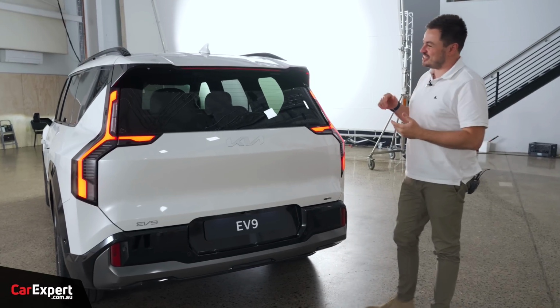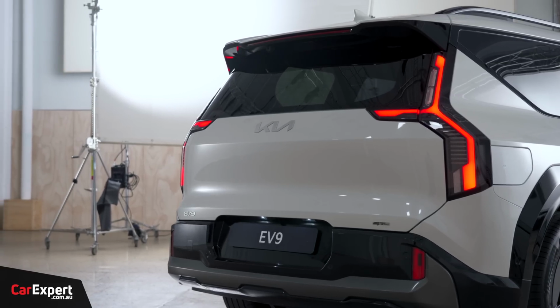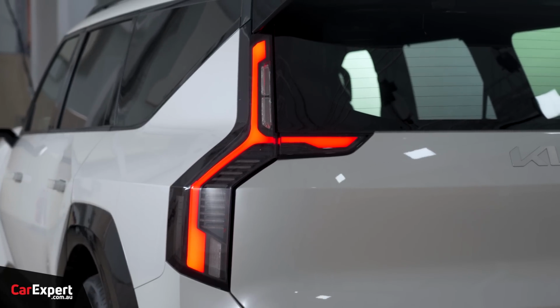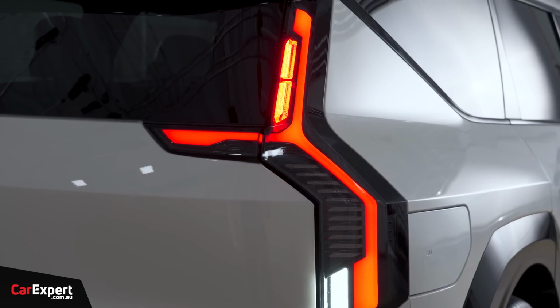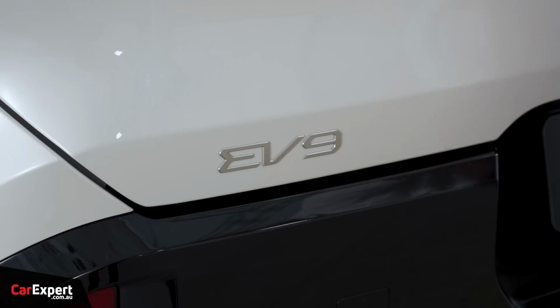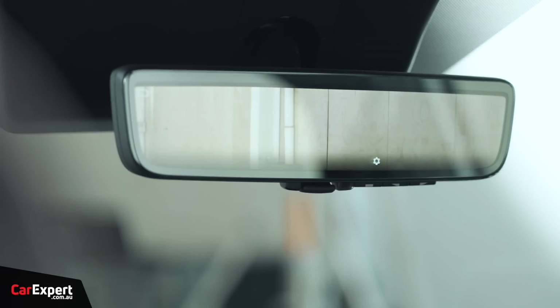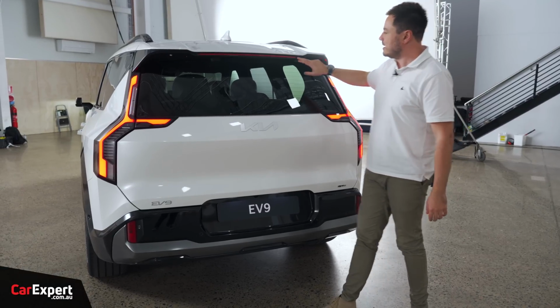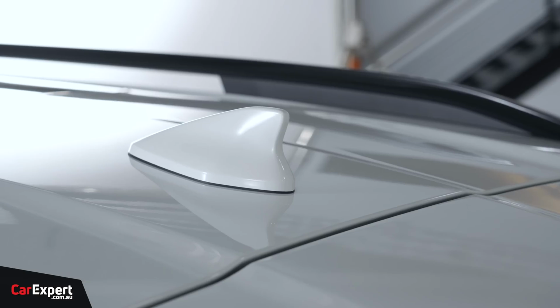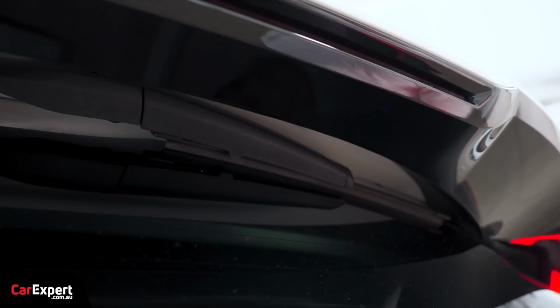Come around to the back with me. Now, I know that styling is entirely subjective, but I love both the front and the rear of this vehicle. I think just from a design point of view, it looks sensational. Full LED taillights in there, big Kia logo again, and then more of that piano black finish down the bottom there with an EV9 logo just here. This little camera just here is for the rear vision camera. I'll show you that once we're inside the car. Then a brake light integrated into there with a shark fin aerial up the top. And then in here you have the wiper, so it's nice and hidden away there.